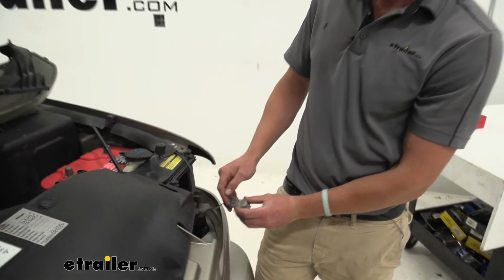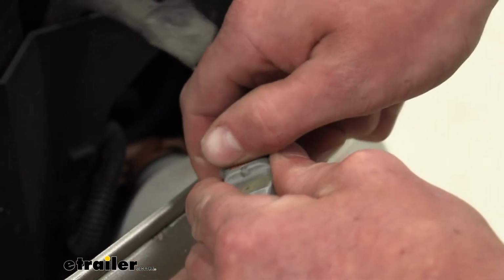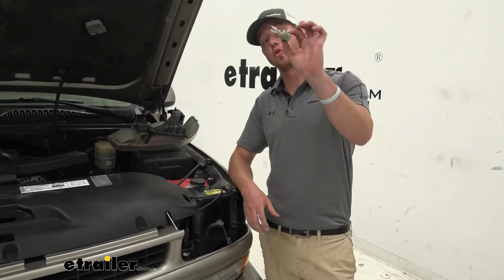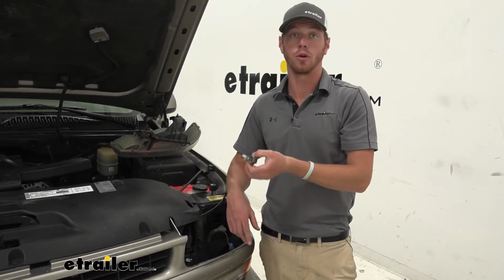What we want to do is this little connector right here. I'm going to go ahead and kind of just pull this up ever so gently to get over that tab right here. And once we pull that out, it'll pop out. And you can do what you want with the bulb we're taking out. You can either save it just in case, or you can go ahead and throw it away.